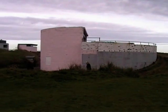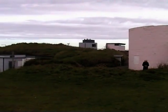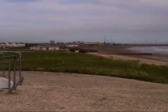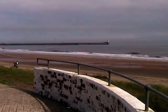On the seafront at Blyth, you might have seen some concrete buildings where you could even have taken shelter during a shower while out walking. The greys are World War I, the pinks World War II, and the white was built between the wars. You'll be surprised to know there's been a gun emplacement here since Napoleonic times.